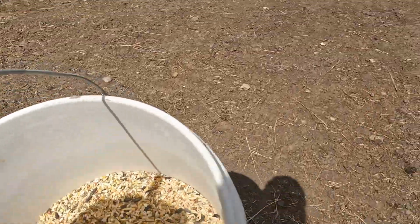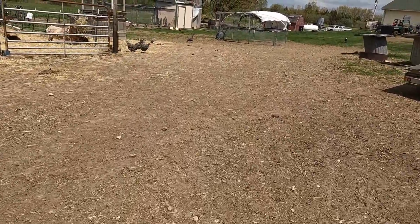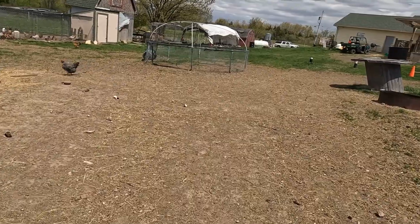Oh, got a little bit of sunshine on this icky day. Got my bucket of pig feed. Take it in and get it soaked. I'm gonna go get the other 3 feeder pigs some feed as well.